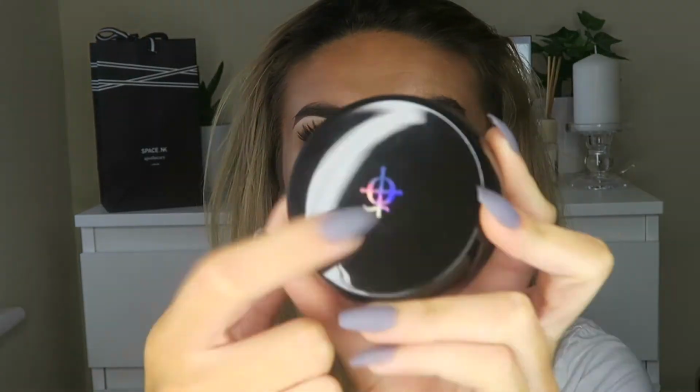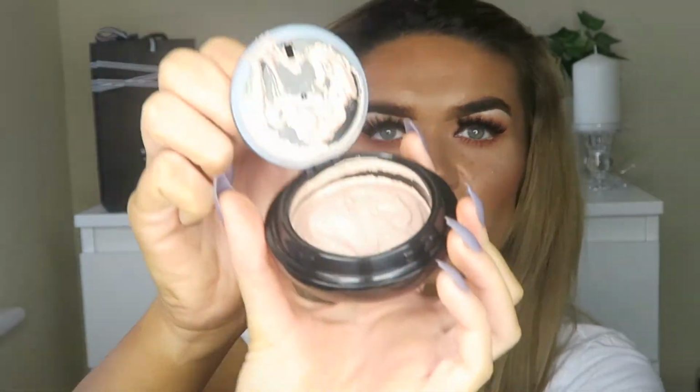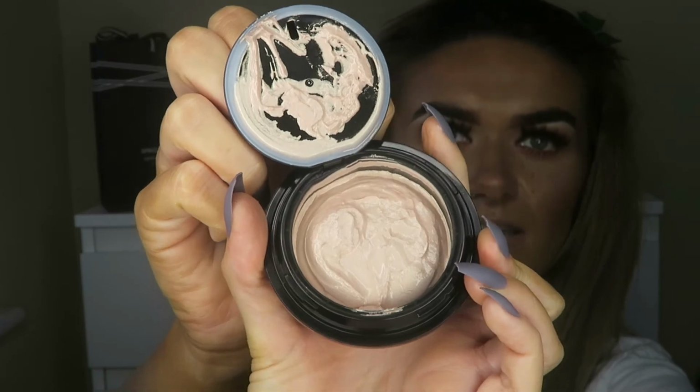Then also from Illamasqua, I picked up the Illamasqua Radiance Veil. This was £10 or £10.50, I can't remember. I'll link it below, but this is in their sale at the moment. It comes in this lovely box and this beautiful packaging. It has this holographic little symbol, and then it has this little spoon. And then when you take this off, oh my god, that's the primer inside. It's got little glitter particles to it. I think you apply it with the little spoon, by the way.